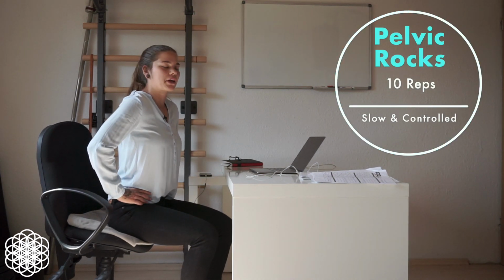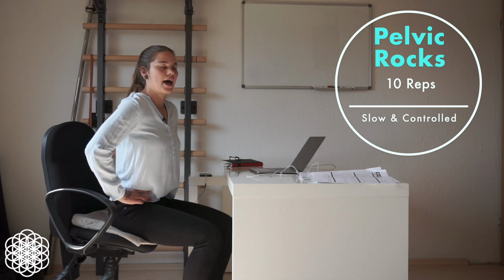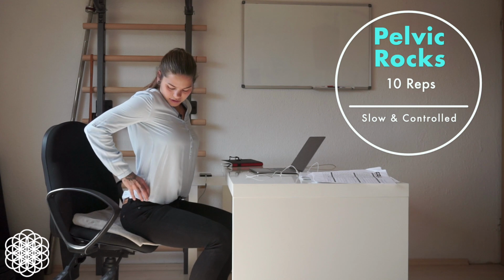Okay? So the final exercise that we have is pelvic rocks, and we're now at the lowest part of our spine basically. And what we want to do is, I hope you see it well, we just basically try to get into an anterior pelvic tilt. So we just try to basically tilt the pelvis under and our tailbone up to the sky. And then from here, we try to get the tailbone down into the ground, having a slight rounded back, and then back into an anterior pelvic tilt, posterior pelvic tilt. Just trying to tuck the pelvis under, and then back up again.